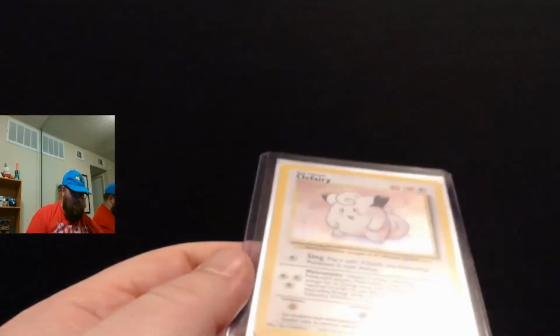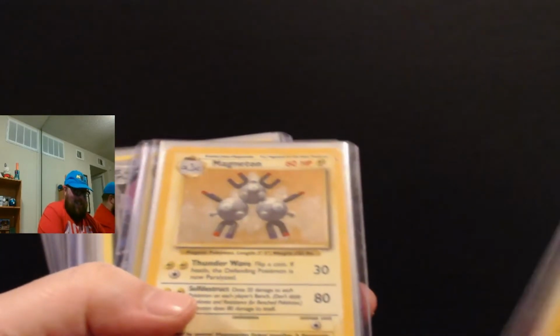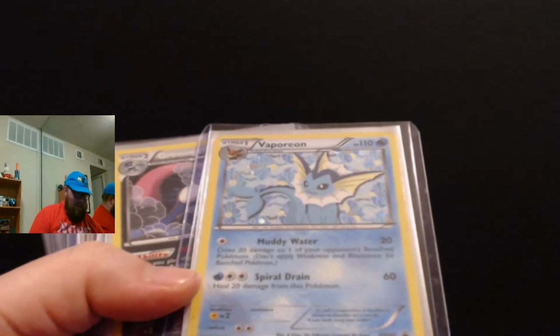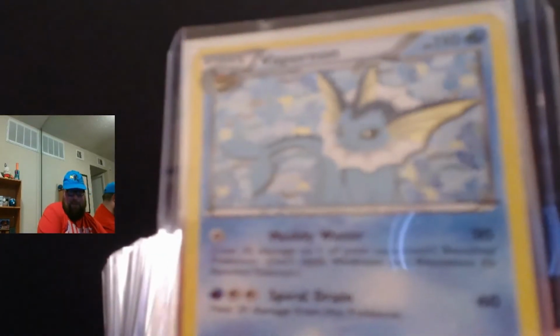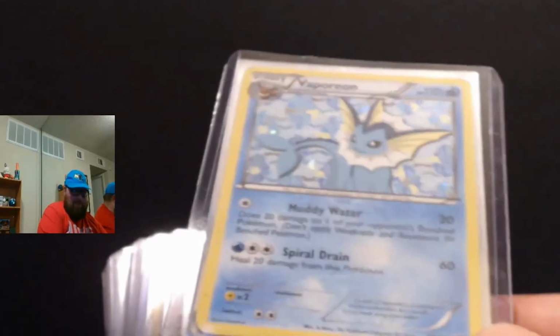Again, they're not all in the best condition. Some of them are in better condition than others, which I was very happy about. So we have a base set Hitmonchan, a Magneton, this cool Vaporeon, which I had never seen before. It was a promo, so I picked it up because I just thought it was a cute Vaporeon. I didn't have to pick this up. I didn't really have a whole lot of money at the time during this yard sale, but it was a yard sale, so I went ahead and did it.